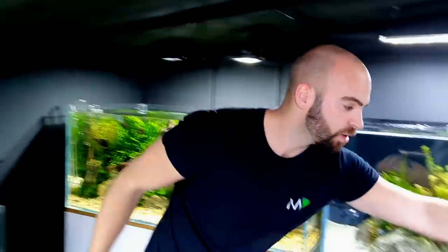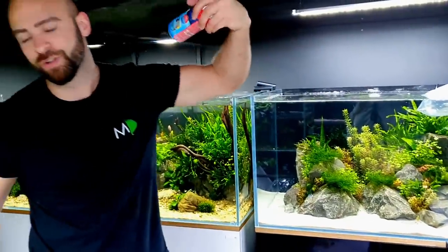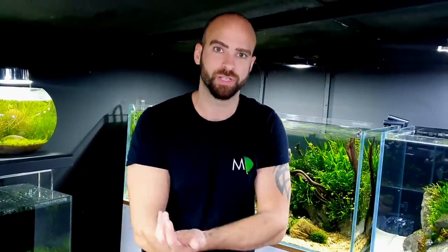I've also added a ton of the Fluval Cycle beneficial bacteria as well. Probably didn't need it because there's a lot of actual shrimp and snails in the tank already that would have been generating waste, which gets the filtration process started, or the cycling process started. But I've just added it anyway because it doesn't hurt, right?